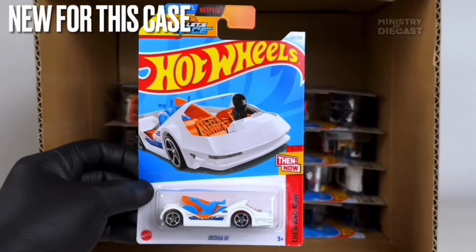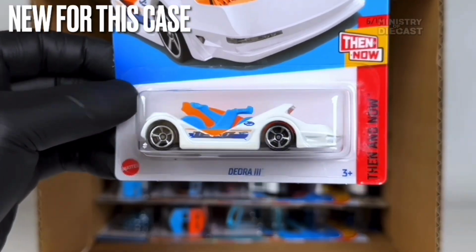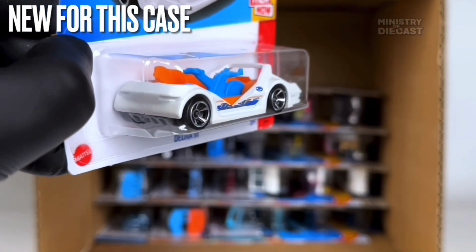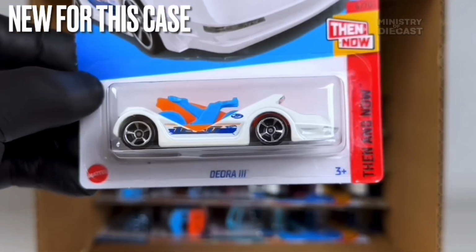Next up, we have the Diora 3. This thing is not really for me, if I'm totally honest. It has been painted in white and does receive only side tampo work from what I can tell, and this thing is rolling on the 5-spoke muscle style wheels, which have been painted in chrome.